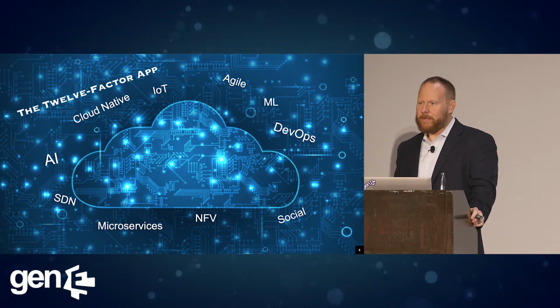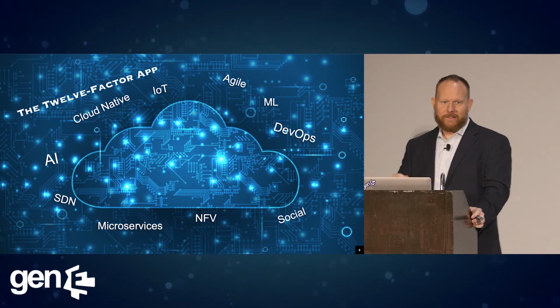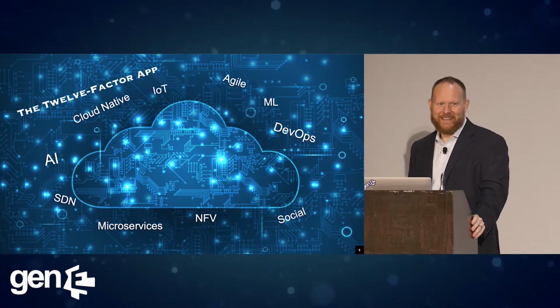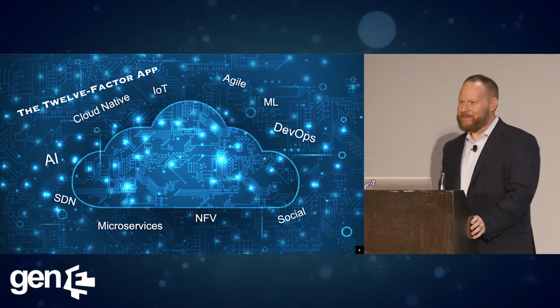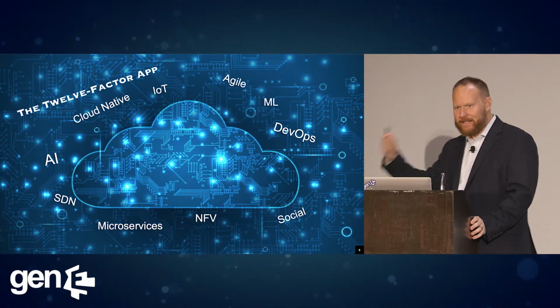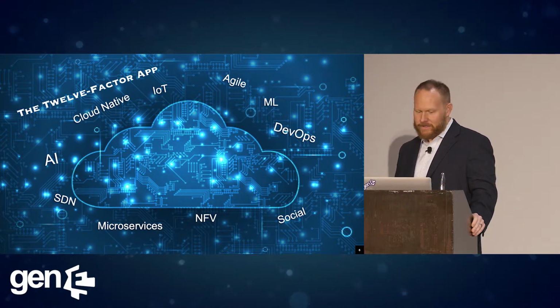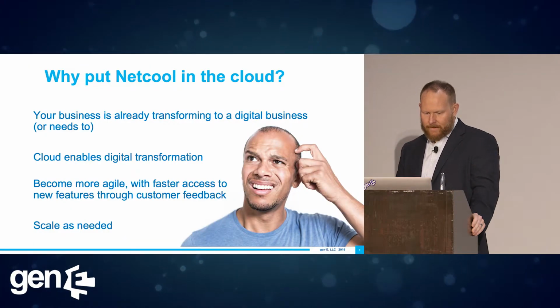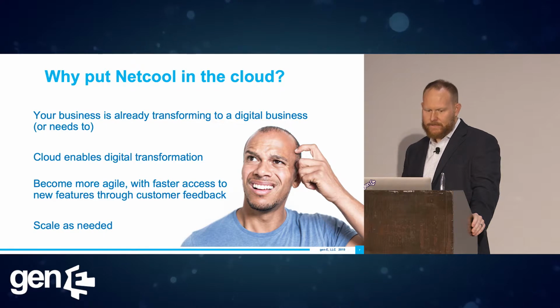And then also AI and ML. Everybody's talking about AI and ML. I think I scanned on my THINK events app and I probably saw 100 sessions that had AI or ML or some combination of both. But that's also a push that's coming in from executives right down to the OSS and service assurance teams that you need to address.